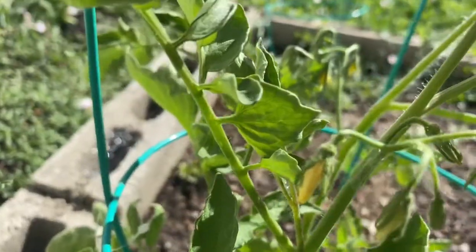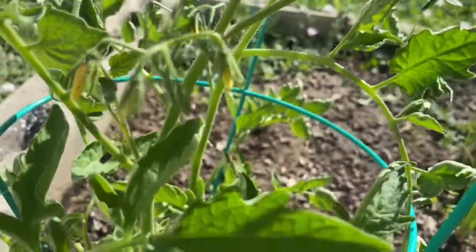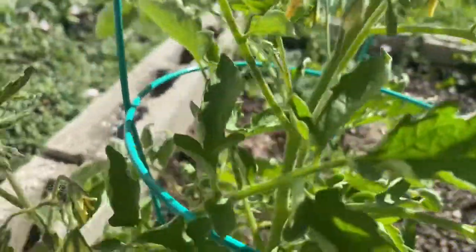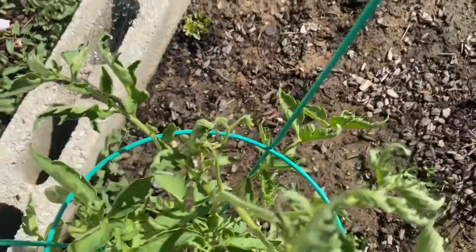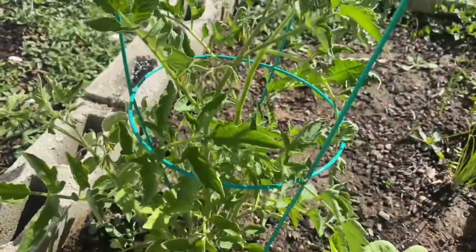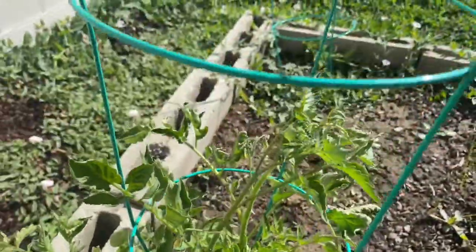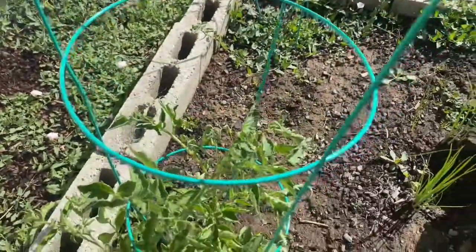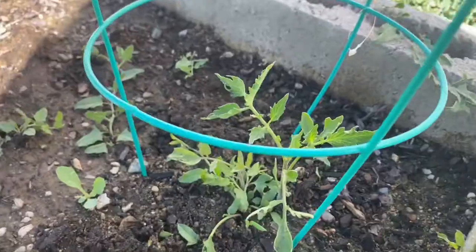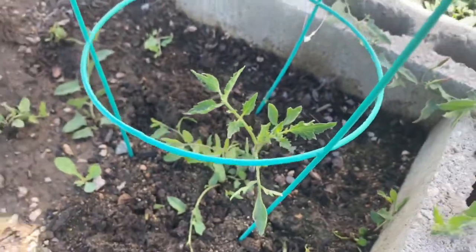I actually see a few of these cute little flowers budding up, which will all be tomatoes. I see 1, 2, 3, 4, 5, 6, 7, 8. I see 8 for sure. This side has a few more. 9, 10, 11, 12. I see 12. We're probably gonna have a good amount of tomatoes here soon. So excited for that. Oh, and I think the other one's starting to come up too. Yep, we've got this little tomato plant starting up as well.